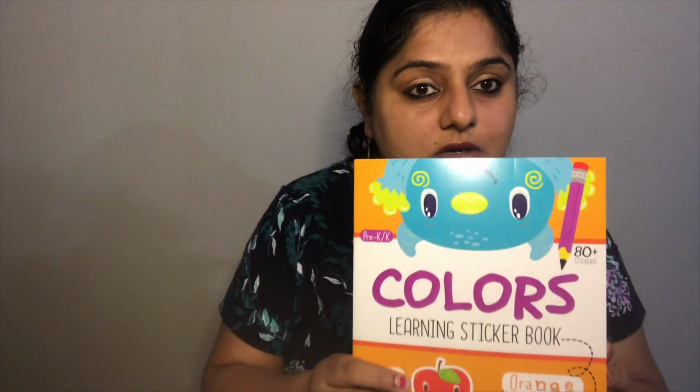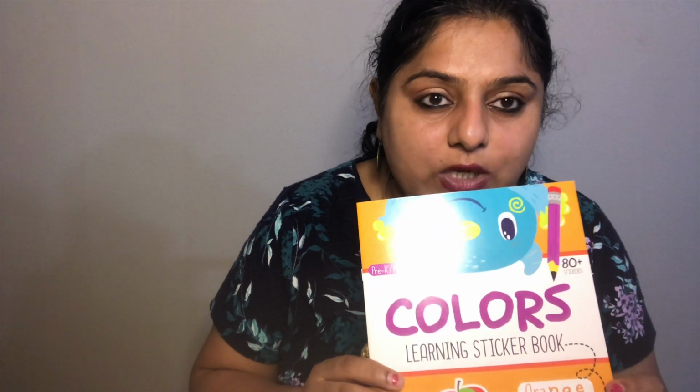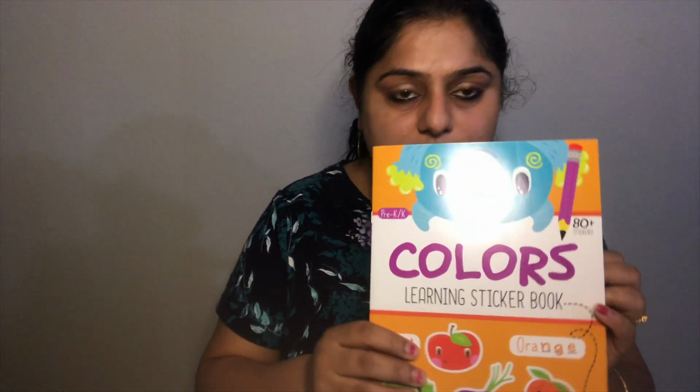And then I had this colors sticker book. She's very crazy about that. We started doing these kinds of books at 2 years of her age, and she was pretty much doing it on her own. The only thing is sometimes the stickers will not come out that easily. I will just take out the sticker and she'll be able to stick it. But she was doing that on her own. She has done pretty much lines and scribbling like that. Yeah, we have thoroughly enjoyed this book.